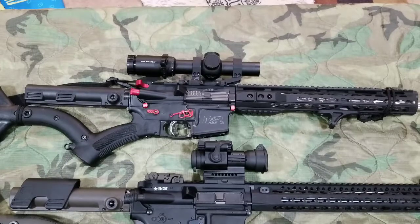You can get a decent red dot for, I don't know, $100. I mean, you have the Bushnell TRS 25. I know Primary Arms makes one. I mean, are they the best? No, but they'll get you by. Like you can make do.